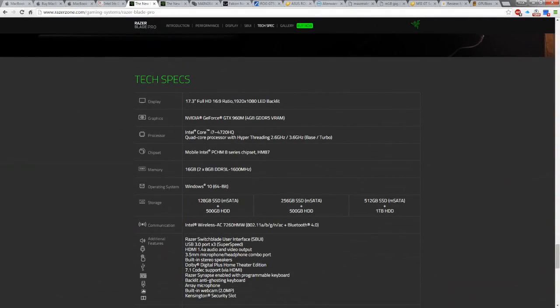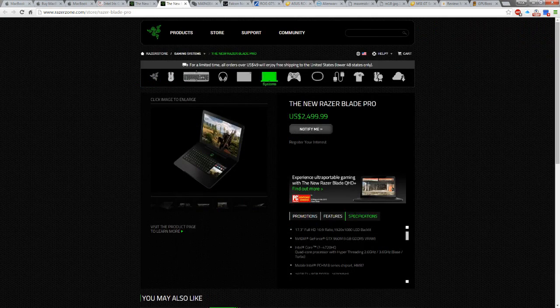Let's get down to the specs. We've got an NVIDIA GeForce GTX 960. We've got a fourth generation Core i7. So we might lose there, processor-wise. 16 gigs of RAM, I think we match there. And we can get up to a 256 hard drive. What was the one I picked here? Oh, right, I didn't care. So, what's the cost of this? It is $2,499. So, we'll just note that in.